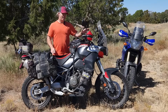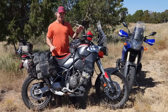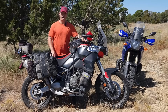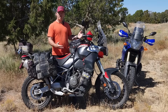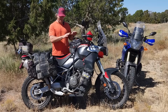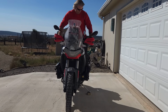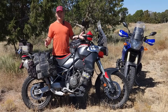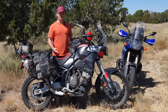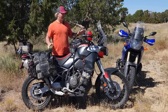And then the placement of the handlebars has been great. I have not once thought that I wanted to put risers on this. I have not wanted to bring the bars back at any point. Even when I'm standing to ride off-road, everything here fits me perfectly. And like I mentioned, I'm 5'10". My arms are a little bit longer than someone of my height. I have a shorter torso and longer legs as well. So I have about a 33-inch inseam. This bike fits me perfectly.